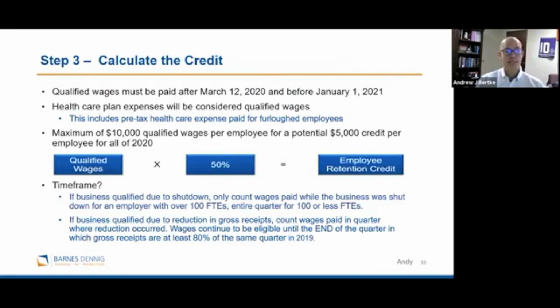And then step 3, the easy part, right? Once we figured out if you're an eligible employer, once we figured out if you had eligible wages, then we just do the math. And the math is pretty straightforward. For 2020, the credit is 50% of up to $10,000 in qualifying wages. So let's say you qualify for 2 or 3 quarters, and everybody is making 40,000 or more a year. You're going to cap that at $10,000 for wages paid in 2020, multiply it by 50%, and your credit is determined, a max of $5,000. So you can do the math in your head quite simply. Even if you just had 10 employees at $5,000, that's a $50,000 credit that's sitting out there.